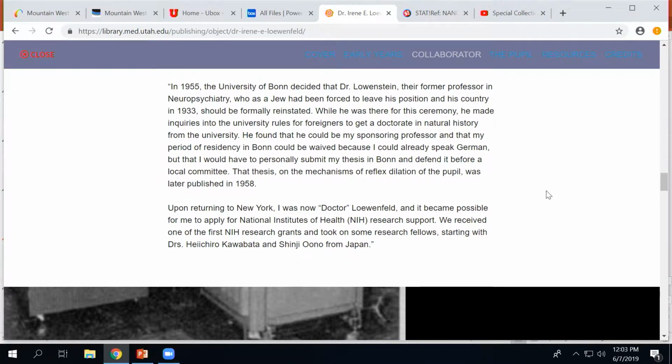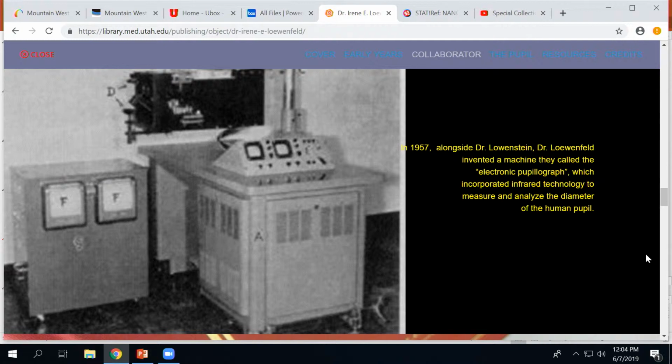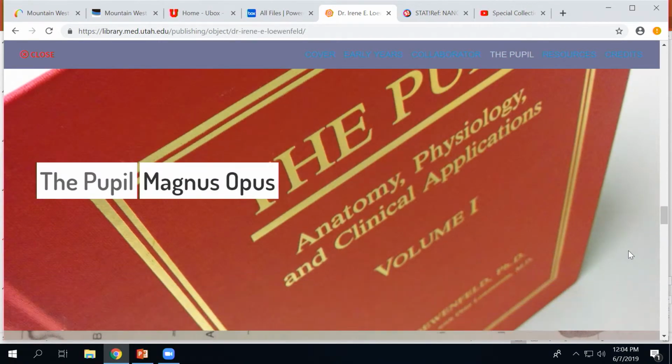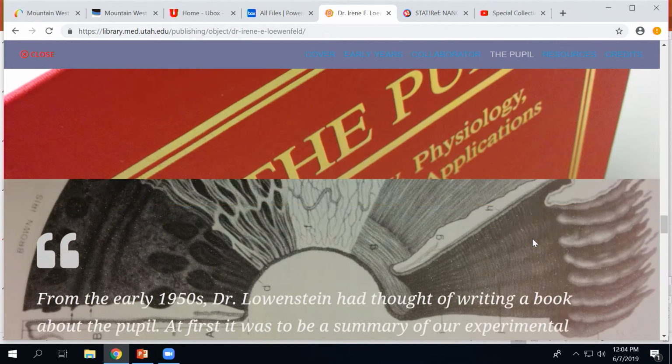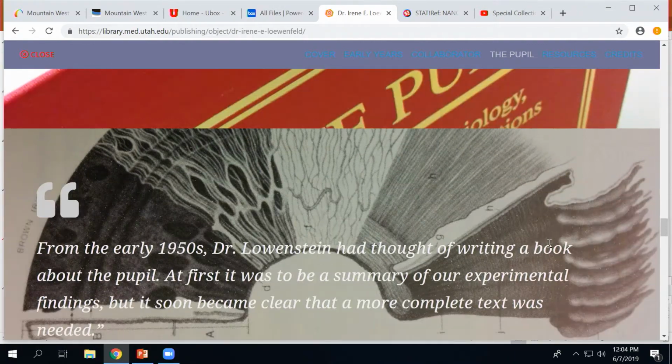which basically, this was the first machine of its kind, and it was designed to eliminate, here's a picture, the manual process of measuring the human pupil during response tests. So pretty incredible what they were able to do together. Unfortunately, Dr. Lowenstein passed in 1965, and at that point they had decided to write the textbook together. So a lot of their research was the result of a collaboration, but at that point she just decided to continue on by herself. So fast forward about 50 years or so, and she publishes her book.